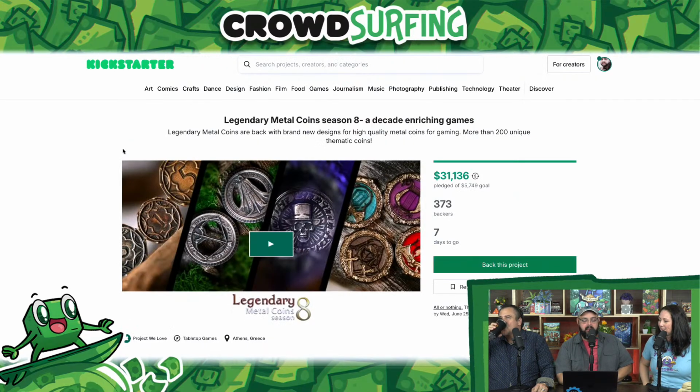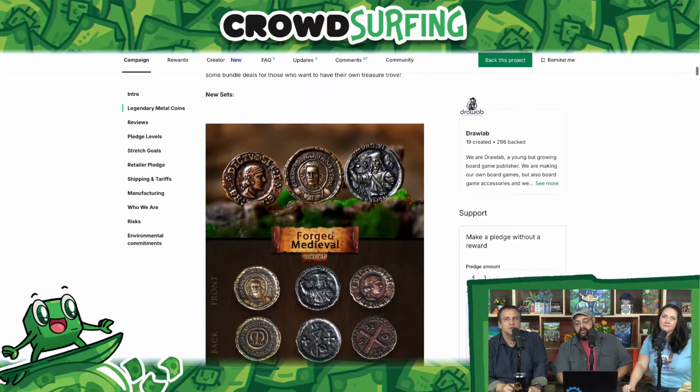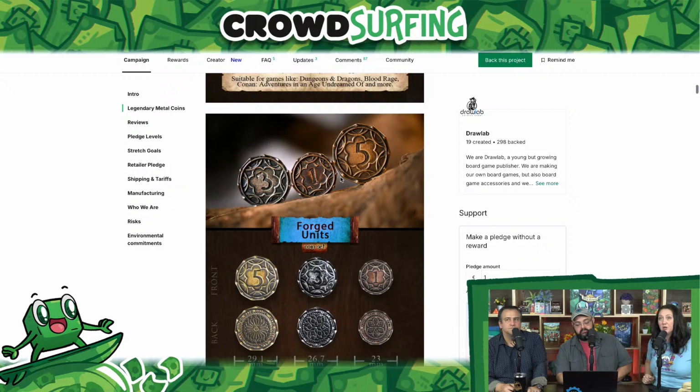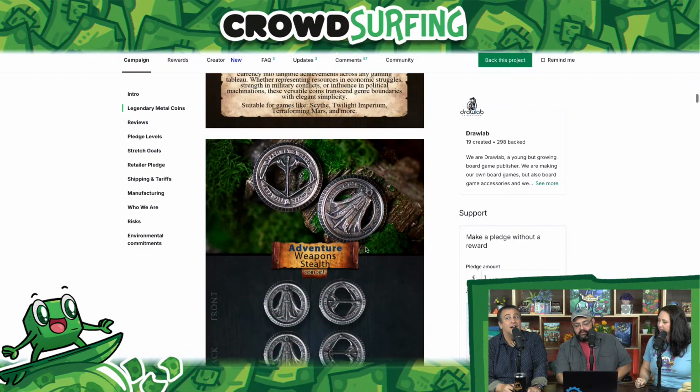All right, next up we got legendary metal coins. These have been done quite a few times. This is season 8. Doing okay, but you can get all the backlog of these things. So they have a few new ones here. These medieval ones. They've got some barbarian ones. I like these. They're very kind of generic. They look cool. These kind of like elven ones or whatever.